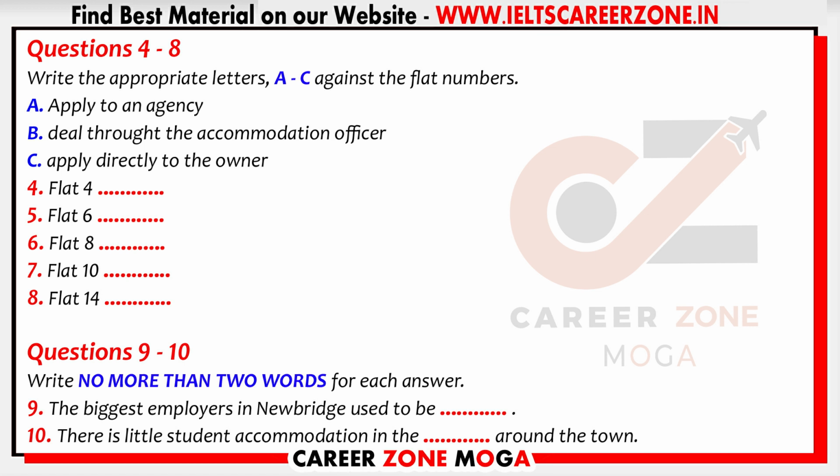Now, the first one is flat 4. That's a nice flat with a balcony, and you need to apply to the Newbridge Accommodation Agency to ask about that one. You'll find their number in the phone book. Number 6 is another nice one, which has been empty for a while, and you can ring the owner directly, I think. Yes, I've got her number written here. There it is. Right, thank you.